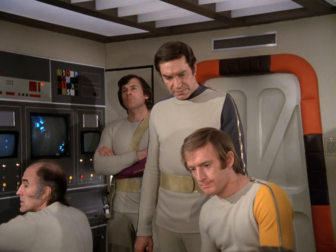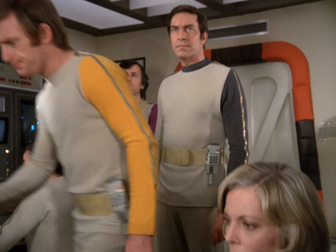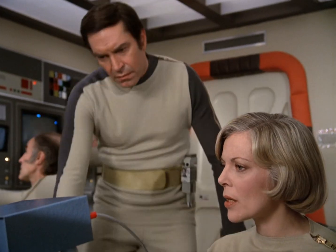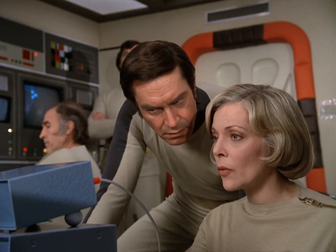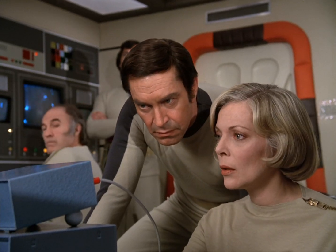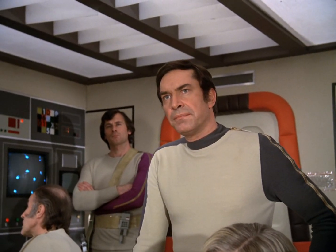Alan, line up for docking on the probe ship. Make it as smooth as you can. John, we're getting life signs on the probe ship. Cellini's. If there was anything else, we'd be receiving it. Providing our instruments can read it.